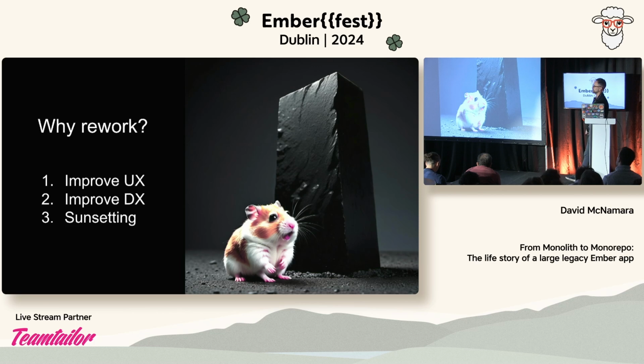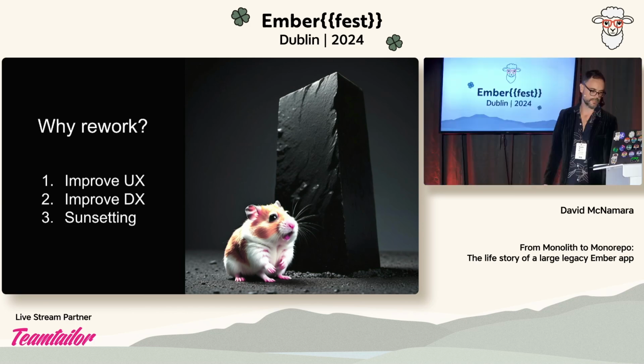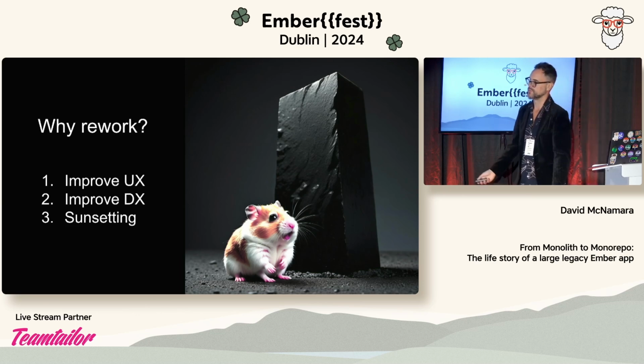Then number two, improve our developer experience. As I said, new hires are coming on, and if they have to look at this older legacy app, there's a bit of a steep learning curve for Ember Classic and some of the old patterns that we used. So can we improve it for developers? And obviously the older app is not Embroider, so it's going to have longer build times, and that's a pain. And number three, hopefully one day we can sunset this app, as all legacy apps should be. One day it can go away and we don't have to worry about these things anymore.